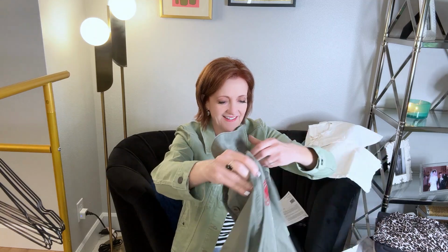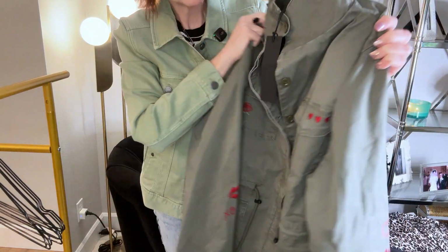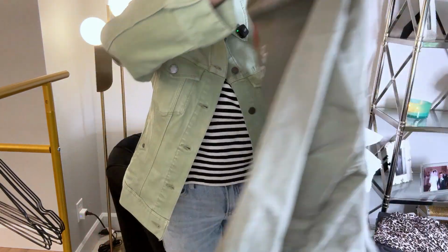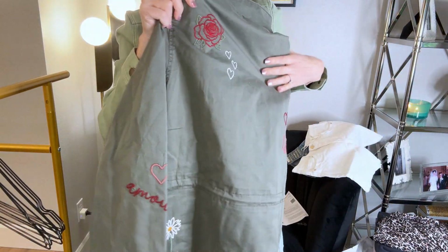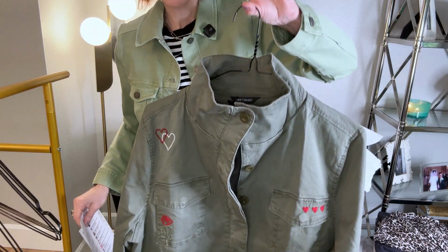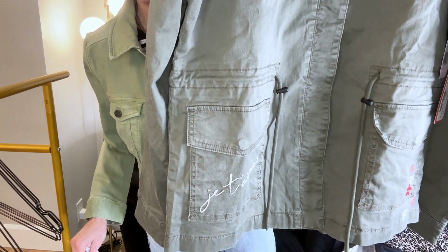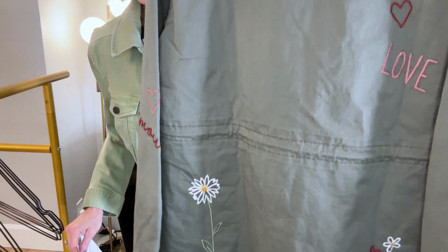Oh, this is interesting. It's got a little heart on the front, little hearts here, little flower here, another little heart that says love here. Oh, cute. And then a little flower down here. Whoops. Okay, I had to stop and put this jacket on the hanger so you could get a hold of everything that's on it. There's a lot going on. Lots of cute little embroidered touches.